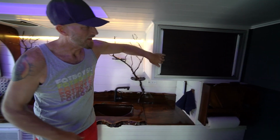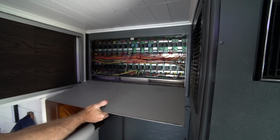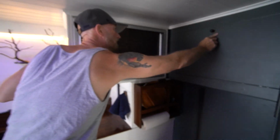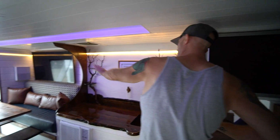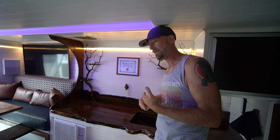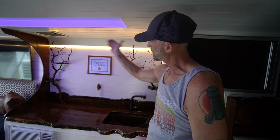Whoa. And then here's the original working stuff. So you didn't rip out really any wires originally? Only from the back half, I would say, and not even all of it. Just what I needed to tie in my solar system and the lights, and because I've got all my own wiring running behind the walls.